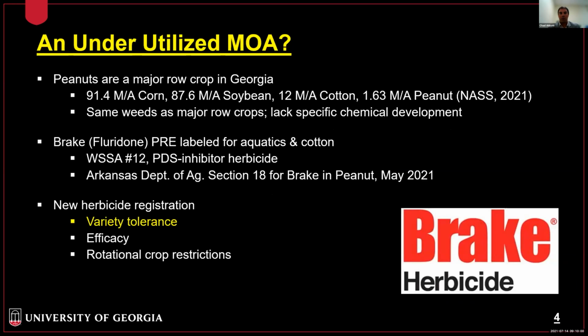So Georgia accounts for about 50% of the nation's peanut production, with, as I mentioned previously, around 831,000 acres being grown. Peanut acreage nationally is minimal when compared to the amount of corn, beans, and cotton being produced. So with that being said, peanut producers still have to manage their crop for all of the same problematic weeds that are encountered in these other major row crops. However, there is little motivation for primary herbicide development specific for peanut.